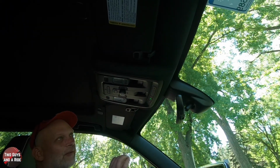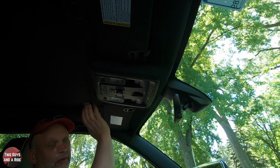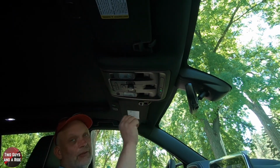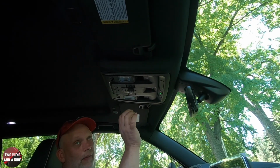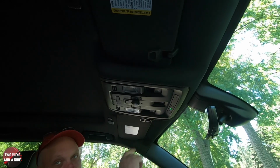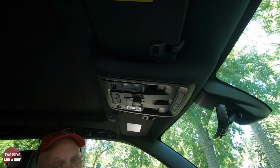All right, so my favorite thing is actually the control buttons for the panoramic sunroof. I like it because all the buttons are separate, they're big, they're easy to find. There's not one button that does a million things. That's your shade, that's your tilt, and that's your slide. As simple as that. Very easy to figure out how to use it. My favorite thing.